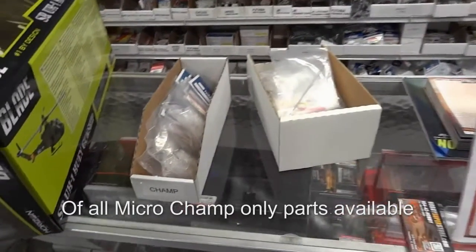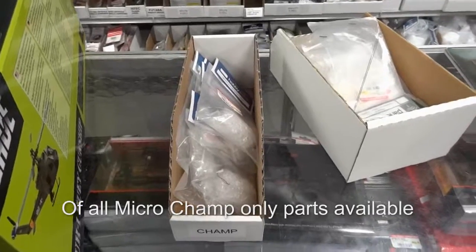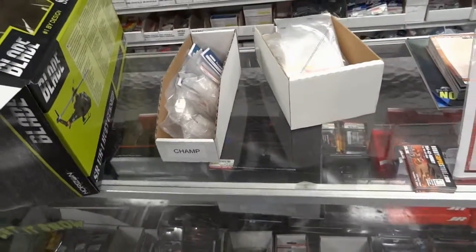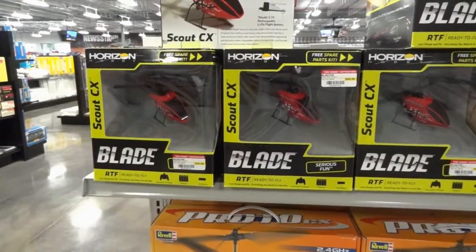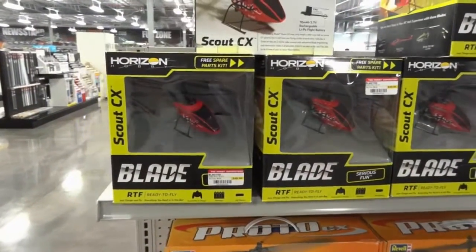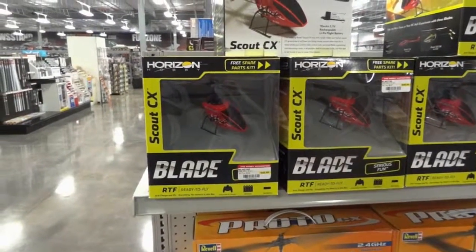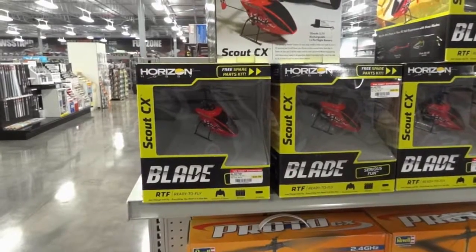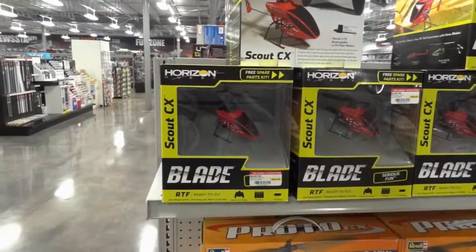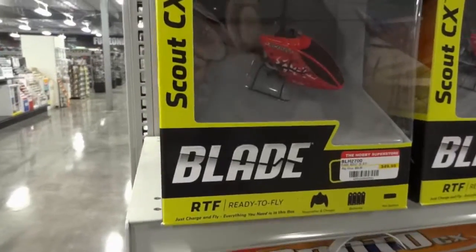Such a big store, and this is the one box of all the Champ parts. It's amazing. Finally, walking away from the aisles of the helis and planes, for $50, the BLH 2700 Blade Scout. Left, right, forward, and reverse. Maybe the one I will look for at a later date.